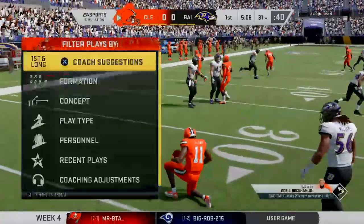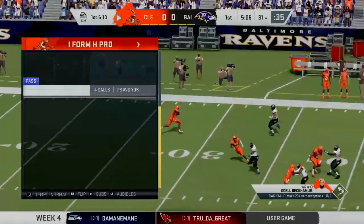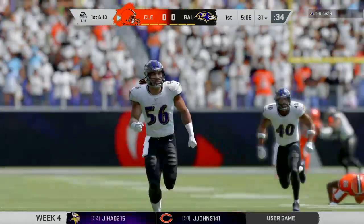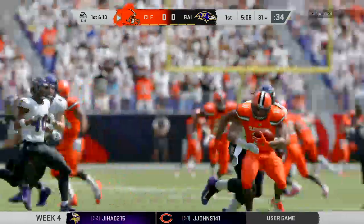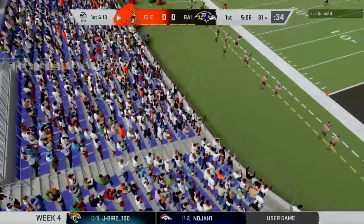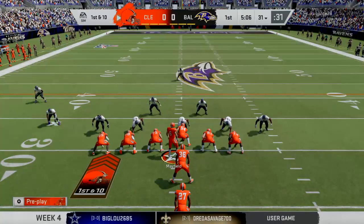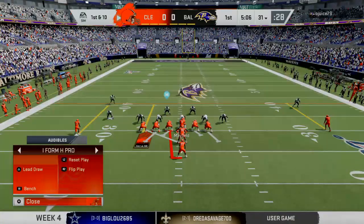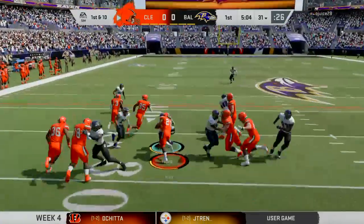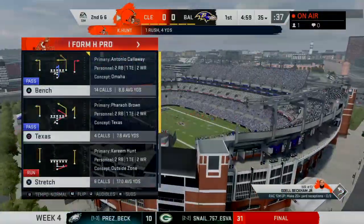Give them 11 yards that time on the return. And the Browns will take over 1st and 10 at their own 31-yard line. Mayfield going to lead the Browns up now, 1st and 10 at the 31-yard line. A first carry now for Kareem Hunt. It's a pickup of 4, and it'll bring up 2nd down.